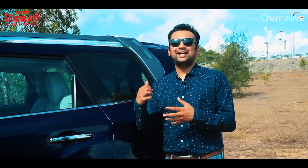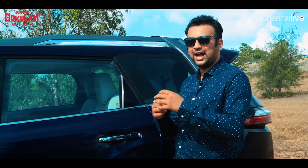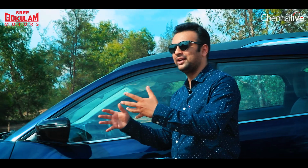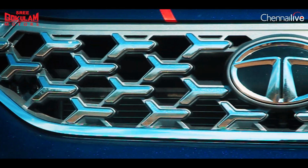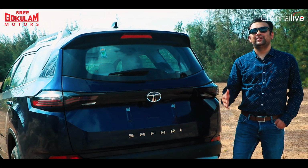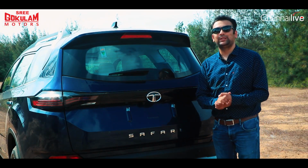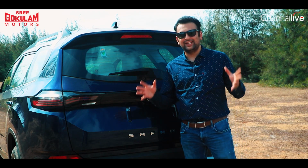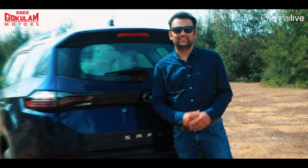On the sides, you have this massive rear quarter glass, indicating that you have an extra row of seats on the inside. And you also have these massive 18-inch diamond-cut alloy wheels that add a confident stance to the Safari. And up front, you have the chrome-treated front grille, and this is what differentiates a Safari from the Harrier, and this is what gives you that instant upmarket feel. And at the rear, you have this sharply designed tailgate with the prominent Safari badging. And in fact, the whole design commands another look.